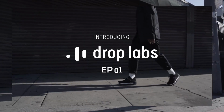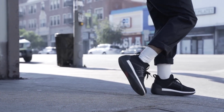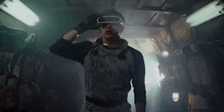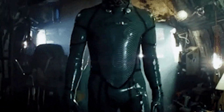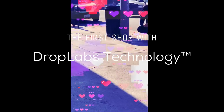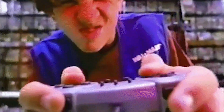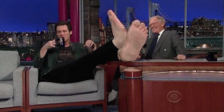For my first virtual reality news topic, I'm going to discuss a product I recently came across that may provide just another piece to the puzzle when it comes to achieving that full dive VR dream we all ultimately want to experience. The product is a pair of shoes made by the company Drop Labs. What these shoes are is another way to experience music and gaming through low latency haptic feedback, felt obviously in your feet, adding just another layer of immersion to your VR experiences.